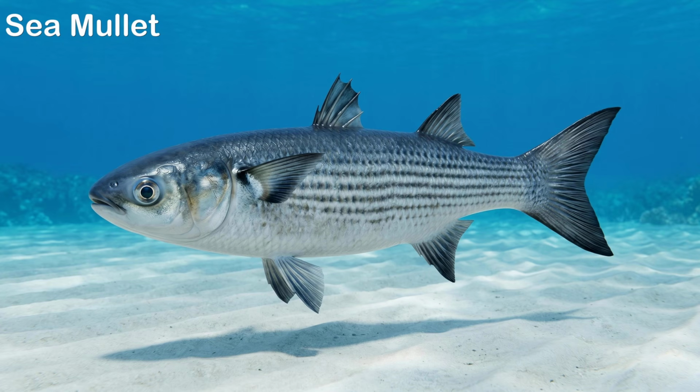Sea mullet. You will often find these along the sandy shorelines in the surf. They are highly prized for their sweet and flaky meat. A simple bottom rig is all you need to bring them in.